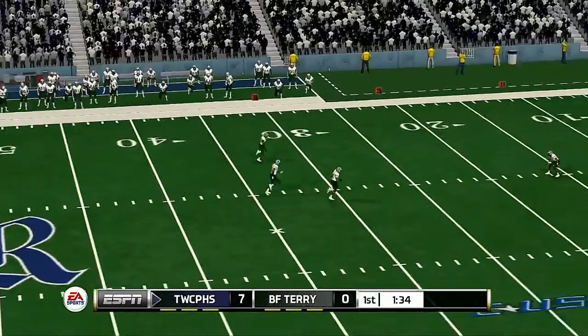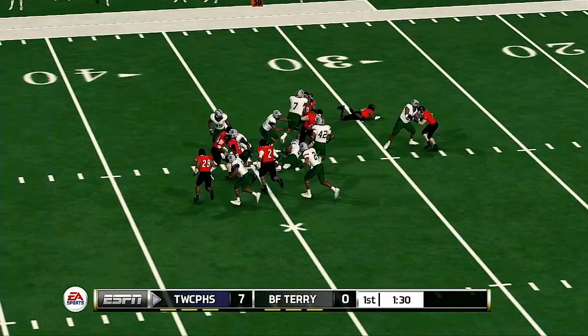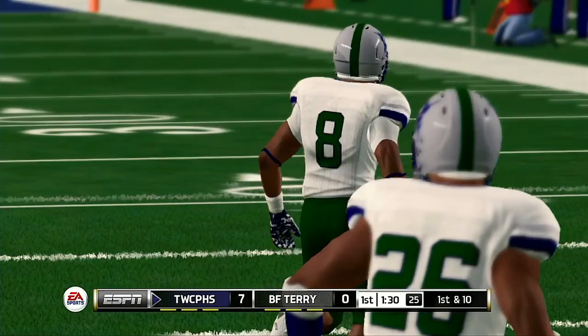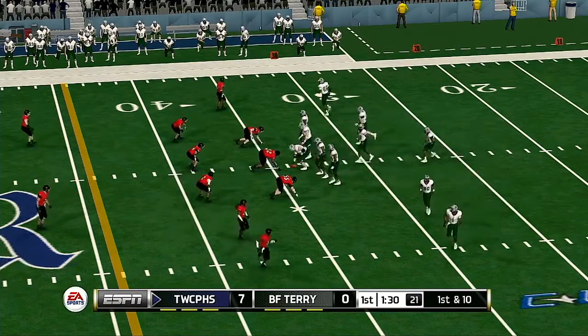And this one is a beauty. And he's hammered down. And he was able to pick up some nice yards on the return. So now the offense comes back out, hoping for the same success they had on their last drive.